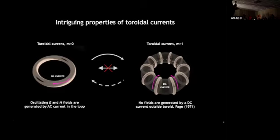For instance, if you have a zero-order toroidal current, which has oscillating current in it, right? So this will be a magnetic dipole emitting an electromagnetic wave, and you can show by direct integration that this electromagnetic field will create a torque on the toroidal current of the first order, in which the current is DC. However, it is well known from actually 1971 that a perfect toroidal transformer does not have any field outside of it, and therefore back action of the DC current in the toroidal transformer will not affect the AC current in the ring.